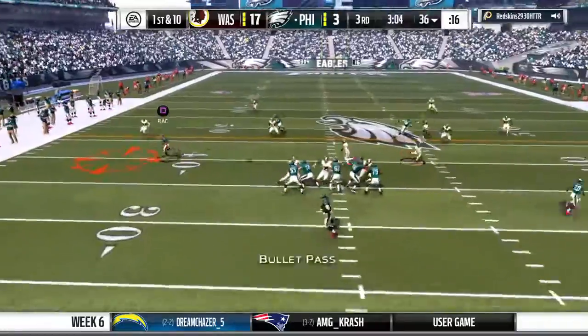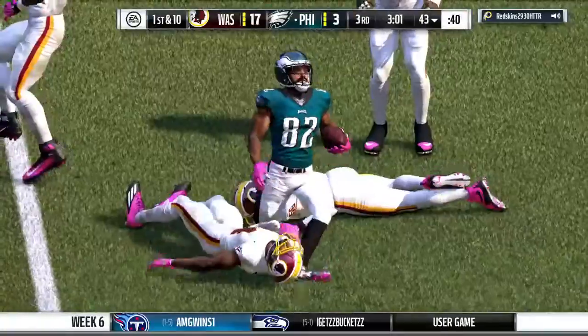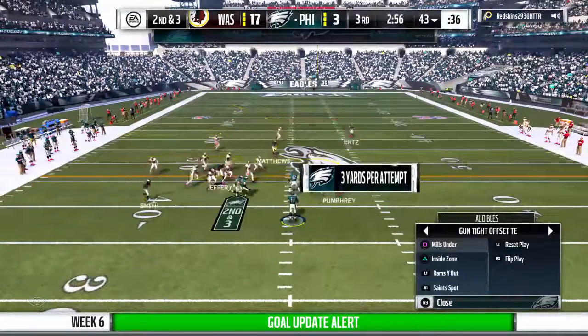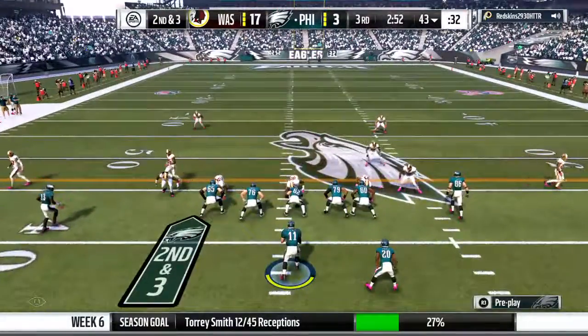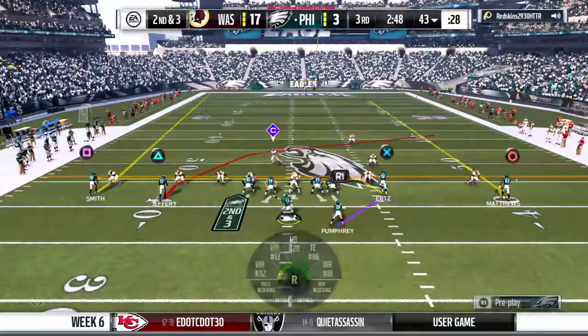On first down, Wentz. Smith catches left side. And able to break one tackle, but then quickly brought down. But a nice little gain. And they're going to speed things up here.